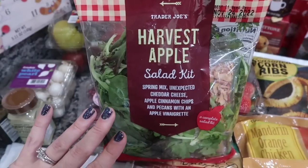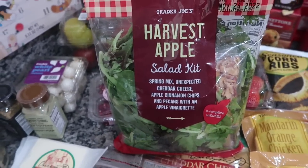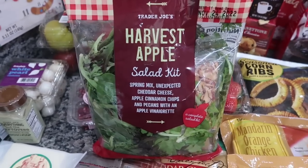And lately, any salad kit like this, I've just been bringing to work, and I'll heat up chicken or something like that from work, and I'll just put that on my salad, and it's been something great and easy for me to have while I'm there on my break.